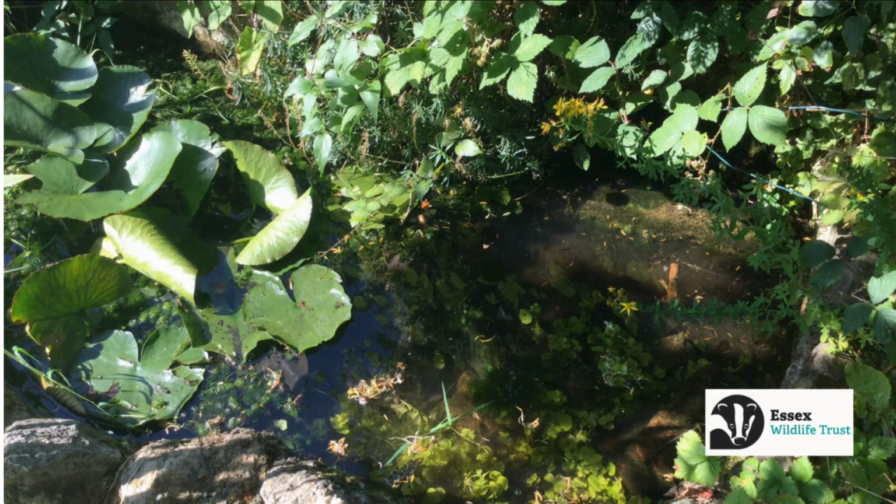So include some marginal vegetation, and this is the pond in Upminster in which southern hawker and large red damselfly have both been recorded breeding. I haven't credited this photo. Thanks, Dad. This is a photo by Ian Atwell, my father, and it's the garden pond, a little concrete garden pond that has supported dragonflies.